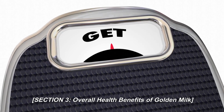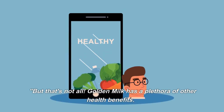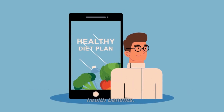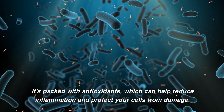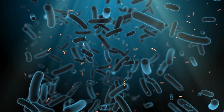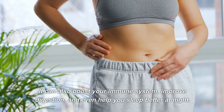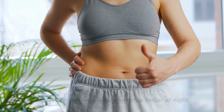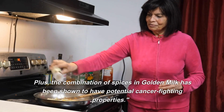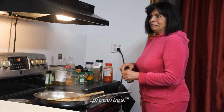Section 3. Overall health benefits of golden milk. But that's not all. Golden milk has a plethora of other health benefits. It's packed with antioxidants, which can help reduce inflammation and protect your cells from damage. It can also boost your immune system, improve digestion, and even help you sleep better at night. Plus, the combination of spices in golden milk has been shown to have potential cancer-fighting properties.